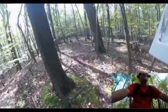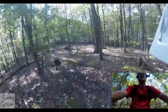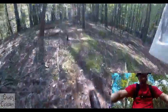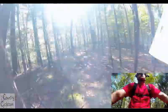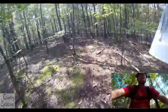I like this mossy section. Real nature-y feel to it. It smells like fall in the air. Definitely a lot more cushion to this ride with full suspension.